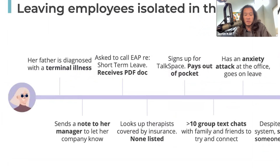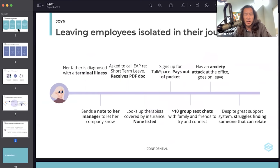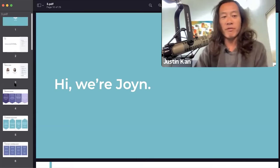It's like father's diagnosed with terminal illness, sends note to manager to let the company know, has to call EAP regarding short-term leave, receives a PDF, looks up. This is a good story. I mean, I think this kind of stuff happens all the time. I think that there's just too many slides before we're getting to what we do.